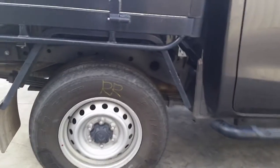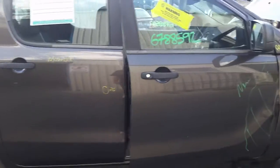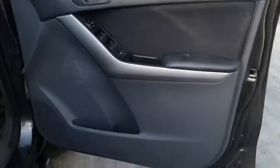Right rear 16-inch factory steel rim with a good tyre. Right hand side step in black with all bolts and brackets. Right rear door has one small dent. Right power door mirror. Right front 16-inch steel rim with a good tyre. Driver side door trim. Power window master switch.